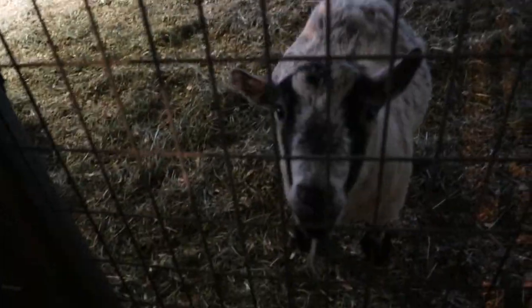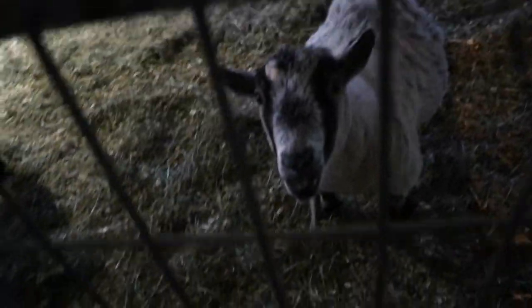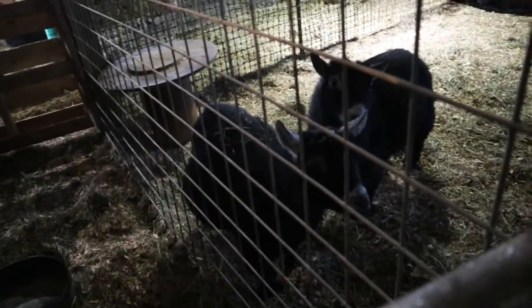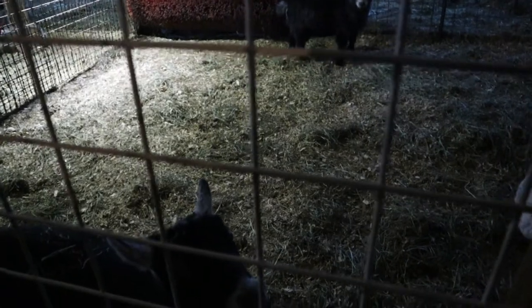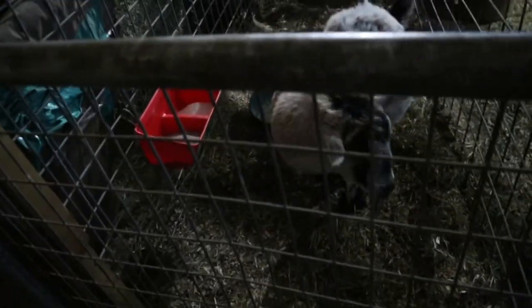Are you waiting for dinner, buddy? Huh? It's coming. It's coming. So I'm gonna do your water and you're gonna get some food. So you just gotta wait a minute, okay? It's coming. Yes, it's coming. Hang on. We're going to let you in there. So I'm going to lock this gate. Ra, do you want to come in? There you go, dude. All right. Okay, Ra's ready for dinner.